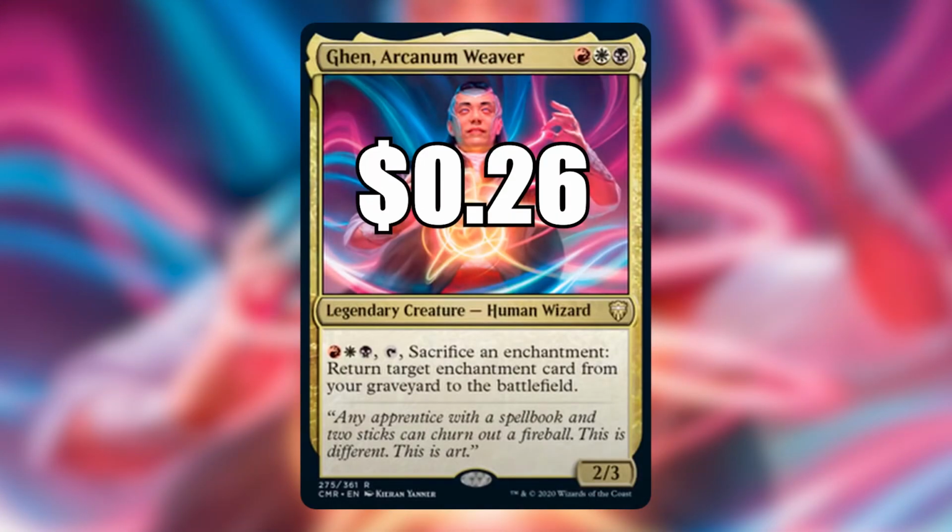Now we go to a legend that's recently come out with Commander Legends. It's Arcanum Weaver. Interesting fun card this, around 26 cents. It's a Mardu human wizard that has tap with the Mardu colours, sacrifice an enchantment, return target enchantment card from your graveyard to the battlefield.